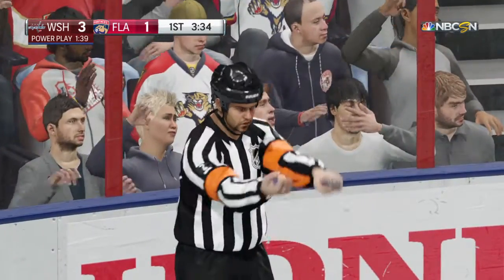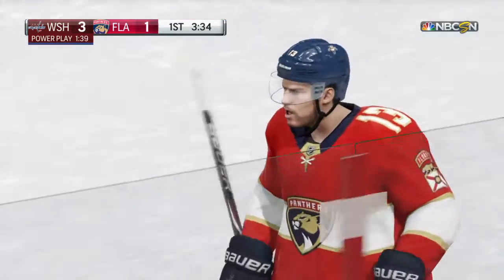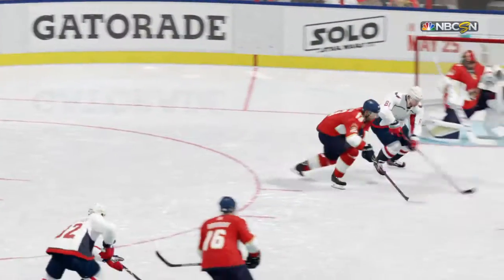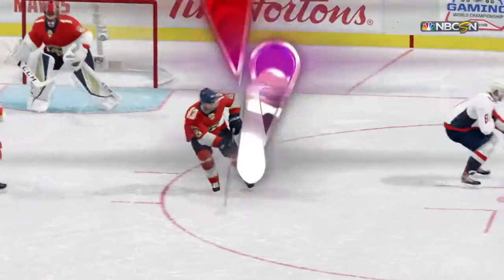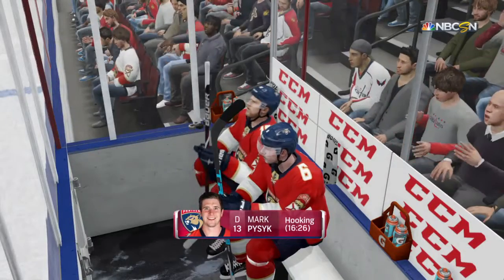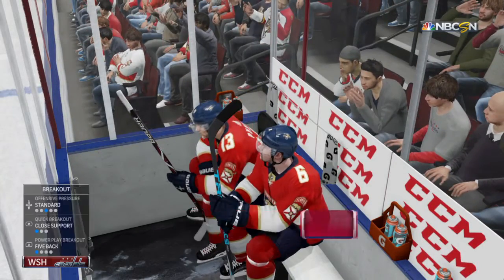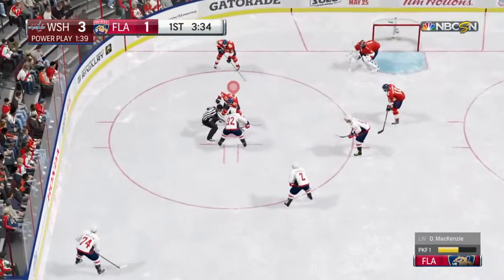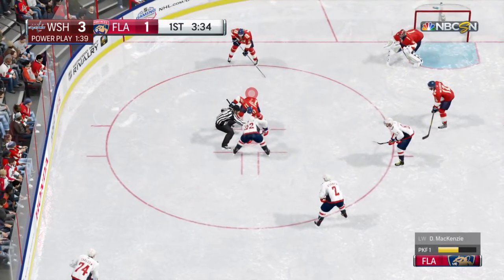Play is stopped. There is a signal. We just wanted to see who it is he's taking off. Oh, this is not a good penalty. A lazy penalty behind the play, reaching in, turning the stick over, and hooking the player. The Capitals go on the power play again. They have connected once already.